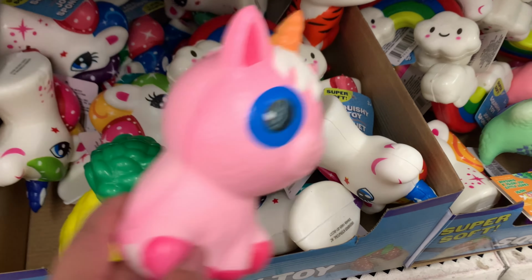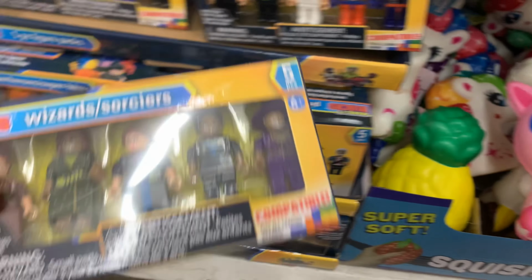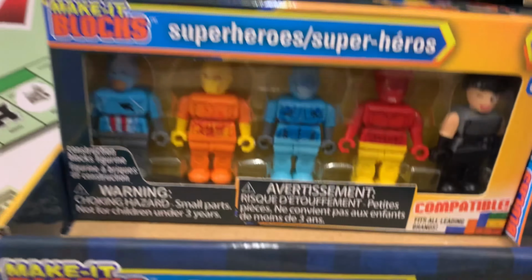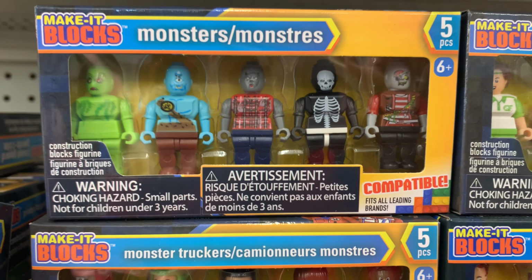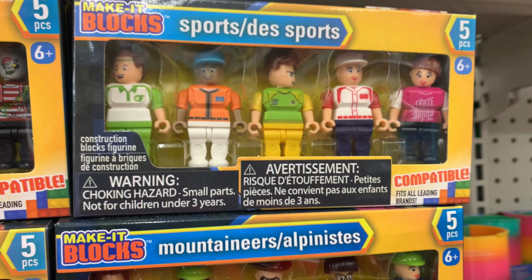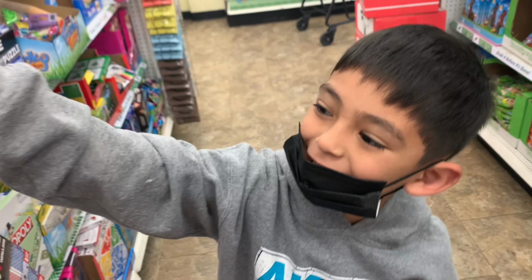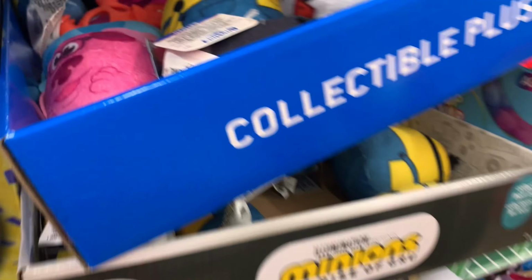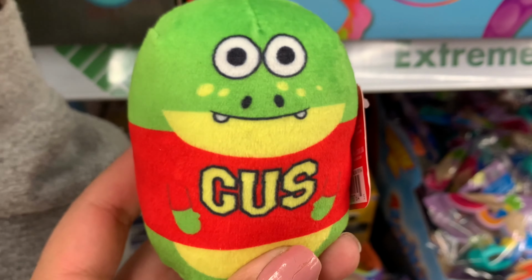These are actually great basket fillers. Some cute little unicorns and some rainbows and little dinosaurs. And then there's also little Legos that are wizards, and they also have superheroes. Pretty neat. And then pirates and coast guards. They also had monsters, sports, mountaineers, and monster truckers. What is this Despicable Me box? You should look in here, Mama. All these little guys. They also have Gus.